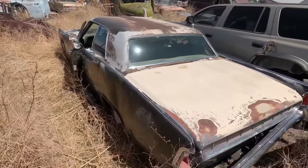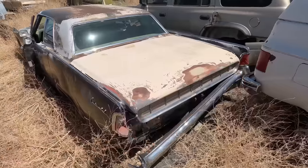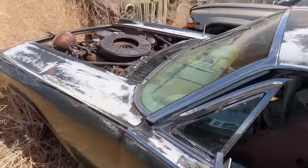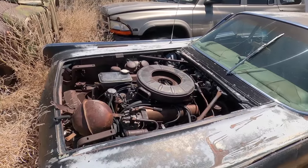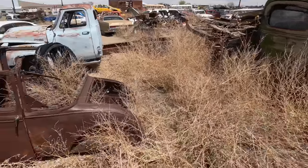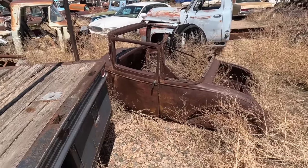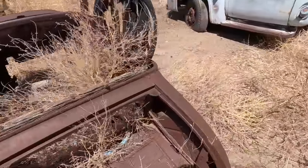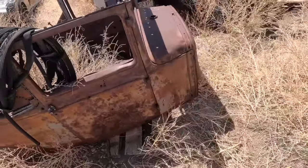Another Continental right here. I love how the rear tail lights look, or that rear trunk piece. It just looks like one of those Stingrays. This should have the 500 in it, I believe. And we have an old truck right next to it. Look at this. That's actually a pretty good bucket. That's not bad. All metal. These things are worth some money right here. Oh yeah, look at that. It's not even that bad.